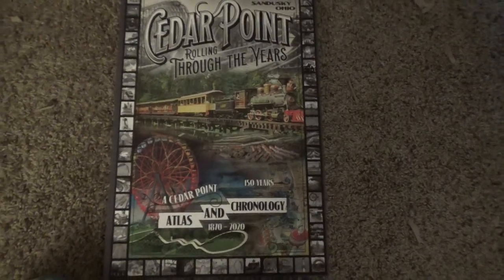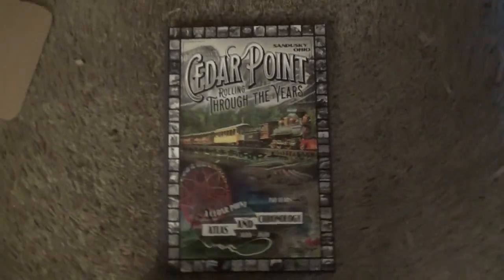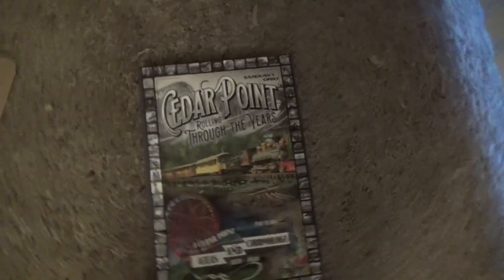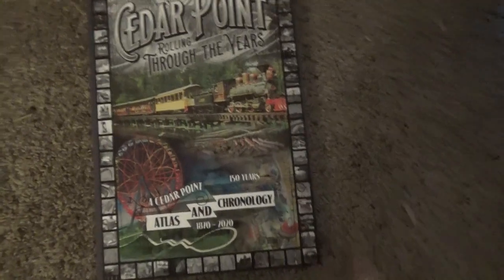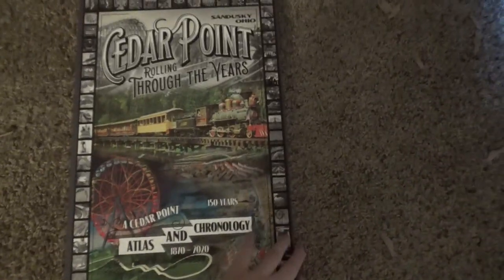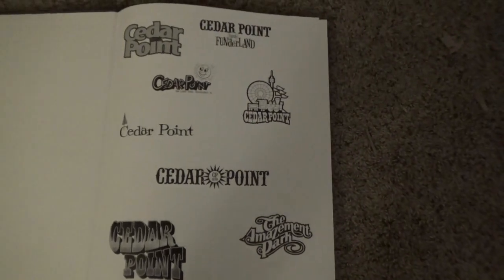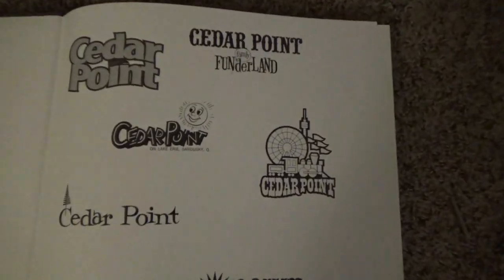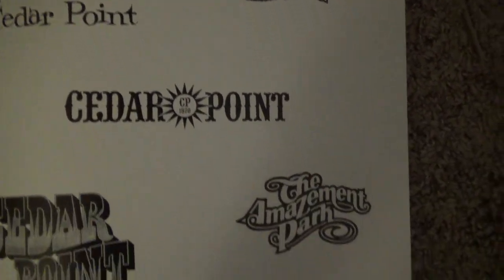So just really briefly here, I wanted to go through the book a little bit, just to show you how different and unique the content is. Whether you like Cedar Point or not, this is definitely something to check out. It's going to be kind of hard for me to turn the pages. Just inside the front cover, here are some of the old logos and the current logo of Cedar Point through the years.